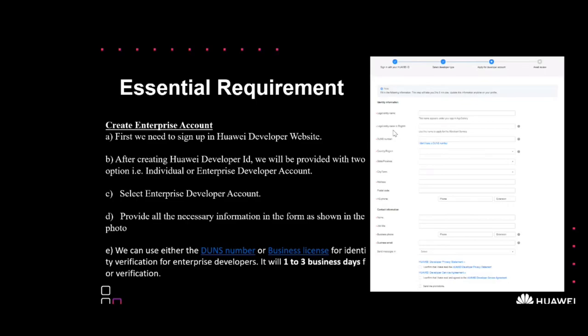As you see here, we have a legal entity name, legal entity name in English, DUNS. If you don't have the DUNS number, you can use your business license. And we have a country region. You should follow all of these required fields. And we have a state, and we have a city or town. We have an address, and we have a HQ phone. And for contact information, you should fill up the name and job title, business phone, and business email. You should fill up all these things that are required to register as an enterprise account.